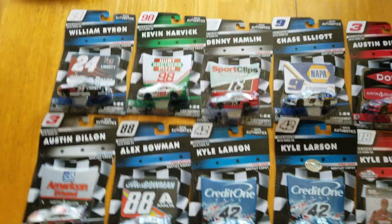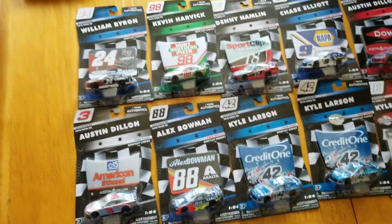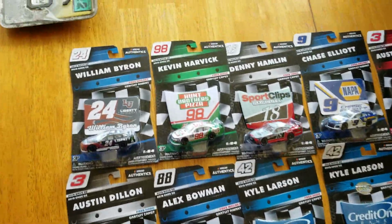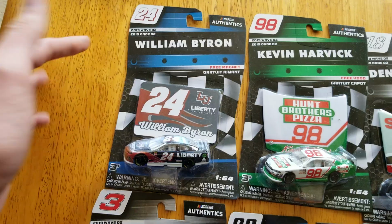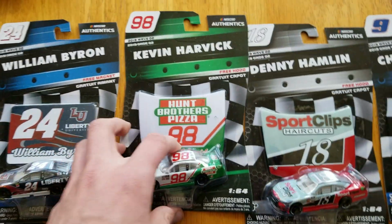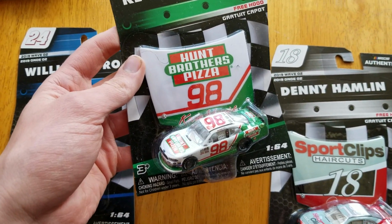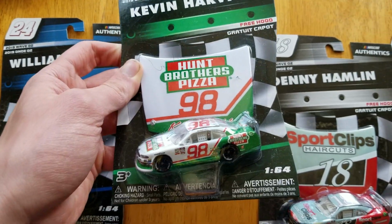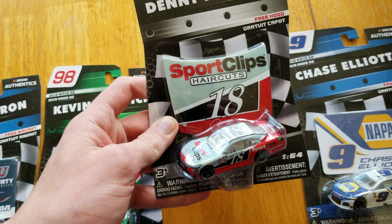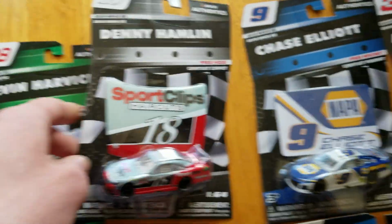Today I have the NASCAR Authentics 2019 Wave 2 cars, and as you can see, I have the whole wave as I usually do. And in this wave we have William Byron's 2019 Liberty University car. We have Kevin Harvick's Xfinity Series 2018 Hunt Brothers Pizza Throwback Darlington car. We have Denny Hamlin's Xfinity Series 2018 Throwback Darlington car.